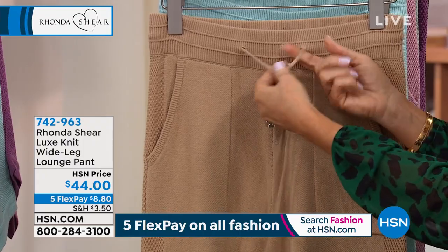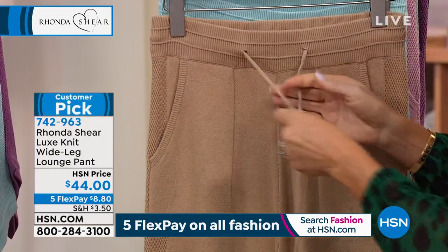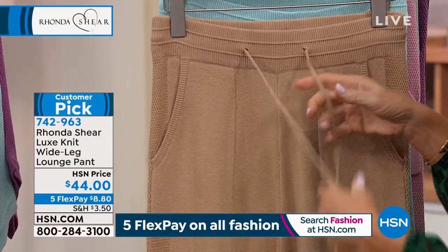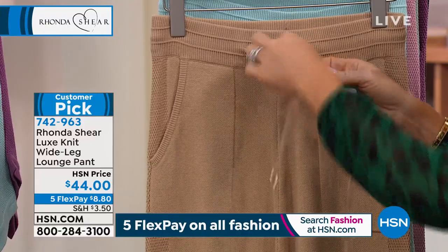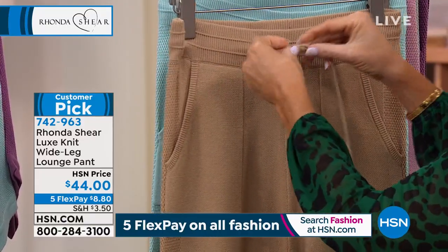Oh, they're different colors. So you have a full elastic band here, ladies. Yes, this is a completely working tie. So you can go ahead and tie this up. There are different toggle colors depending on what matches back to the beautiful color that's chosen. So here it is in that camel.